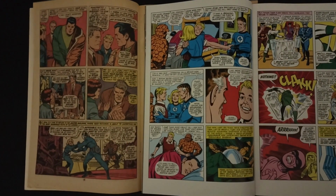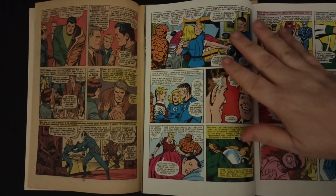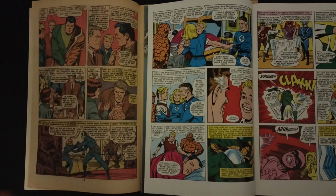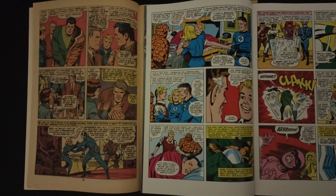I can't tell you what it is. It seems like when it's in this format, it's almost flat to me. It just seems flat. This is the newsprint that shows it in depth. I obviously enjoy reading it in newsprint.